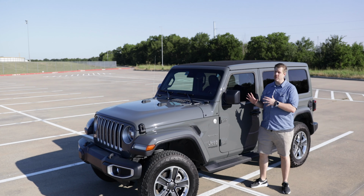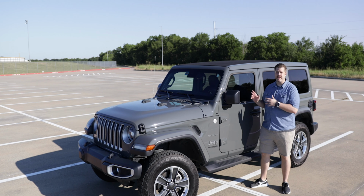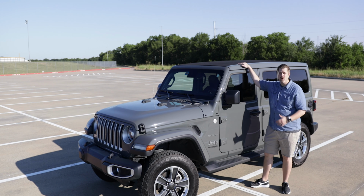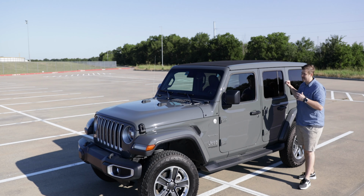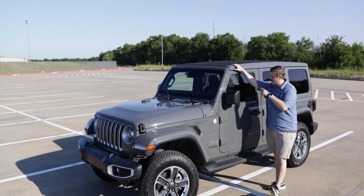And speaking of that roof, this is the Sky One Touch Power Top. You have a lot of different options, including soft tops, hard tops. This one will actually retract all the way back with just a push of a button like a sunroof. It's a pretty cool design. We'll take a little bit closer of a look at it as we get inside.